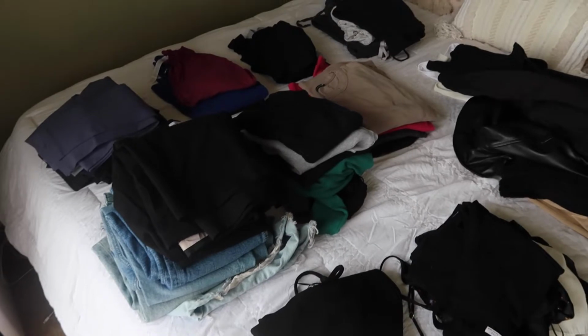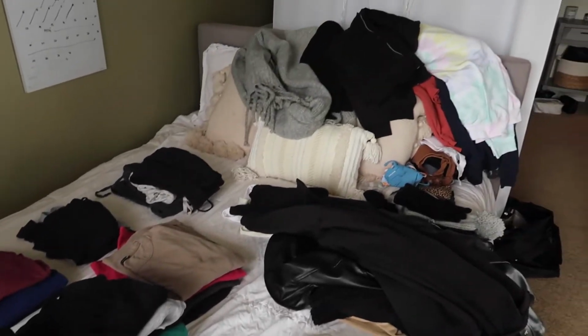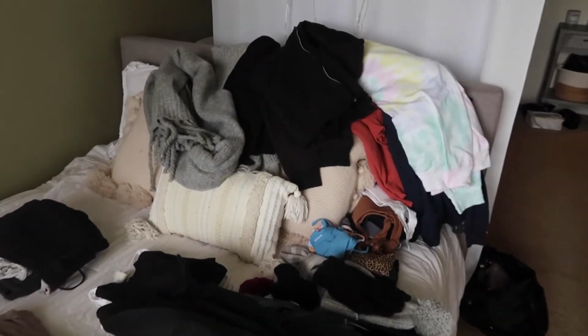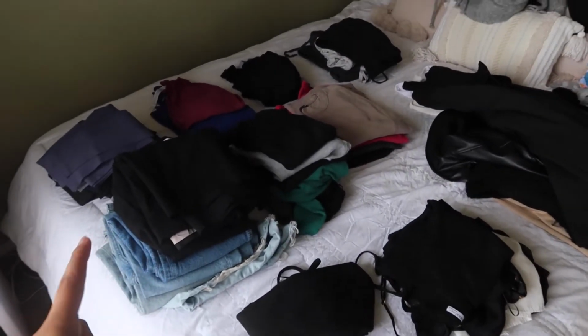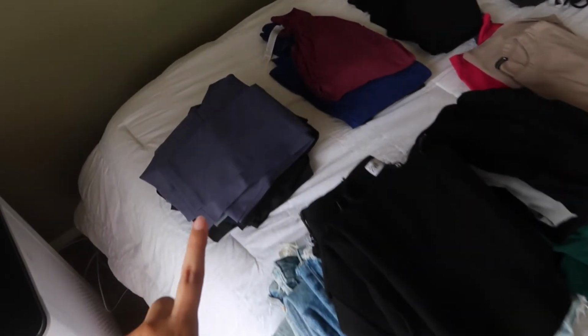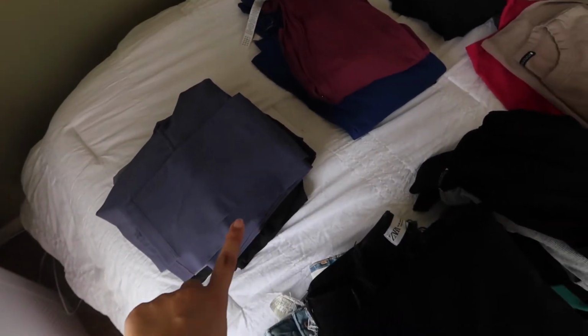This is the progress I have made. This is a little bit more overwhelming than I actually thought. I've never had to pack for this long. So over here I have leggings, like workout clothes bottoms.